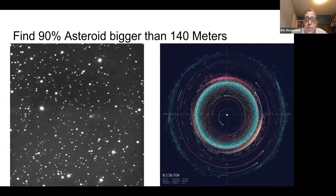LSST is going to find 90% of asteroids bigger than 140 meters. So we find asteroids by just looking for things that move. They'll kind of look like this picture on the left, where there's a dot moving from left to right in different images. And we already actually have a few 100,000 asteroids tracked down from other surveys. That's what you're seeing on the right, the population of all the asteroids currently known in the solar system, but LSST is going to increase this by about a factor of 10.